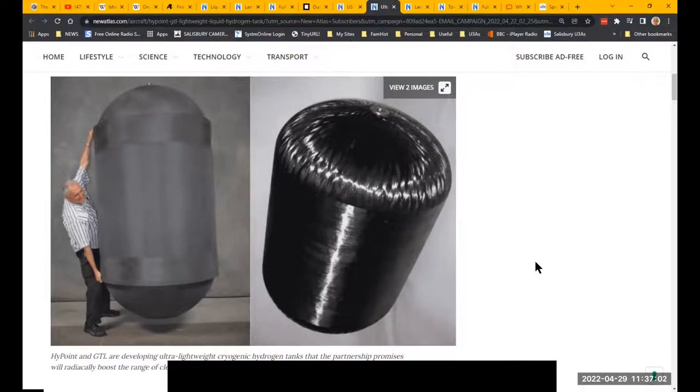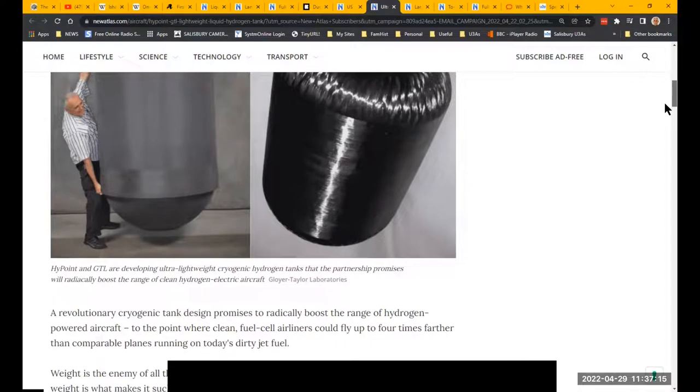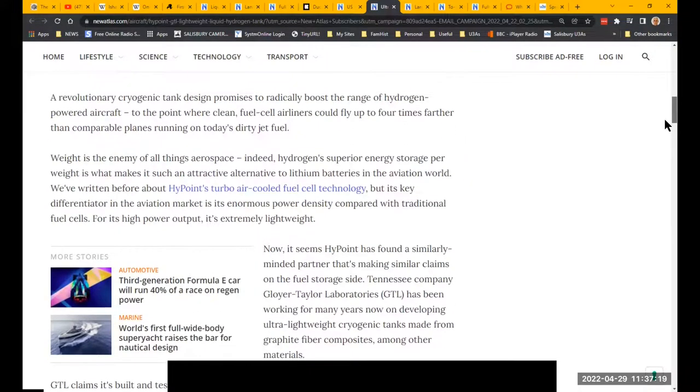This is extraordinary. Developing ultra-lightweight cryogenic hydrogen tanks. That partnership problem. Yes. I can't read the bottom bit. The hydrogen electric aircraft. So weight is the energy. Well, with hydrogen, that's one of the things that leaks through metal and anything, doesn't it? Yes, that's right. Superior energy storage will make it an attractive alternative to lithium. Now, I said Nimri is found making similar claims on the fuel storage side.